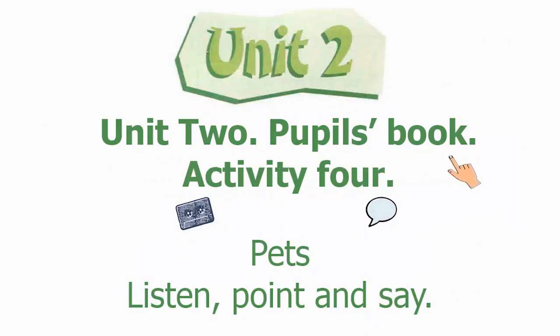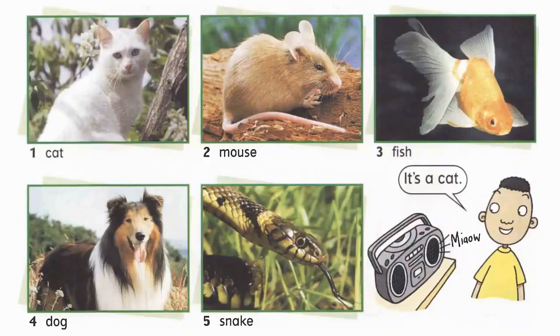Unit 2, Pupil's Book, Activity 4. Pets. Listen, point and say. It's a cat. It's a dog. It's a mouse. It's a snake. It's a fish.